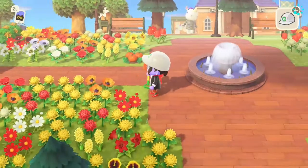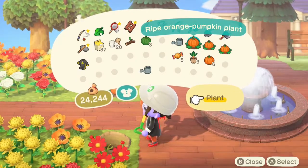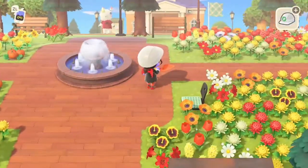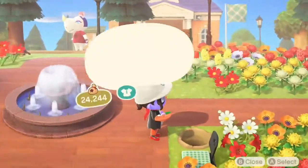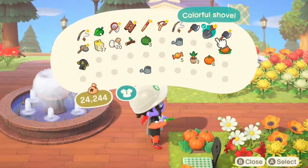Okay, I'm gonna put a little pumpkin in the corners here. I don't want to make this a full-on pumpkin patch because then why would the tourists need to go and visit Franny's little farmer's market? But I do want to bring some of the element in, and I think that looks really nice.